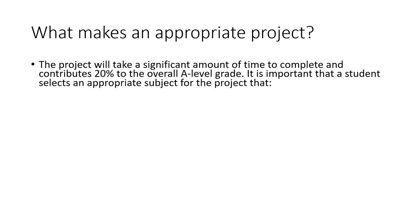But that means that we need to choose an appropriate subject for the project. So it's got to be something that will maintain your interest over a long period of time. It's going to take you a while to do. It's not something that you're going to be able to do in a week or 2 weeks or even a month. It's going to take you from when you choose it through to February time.